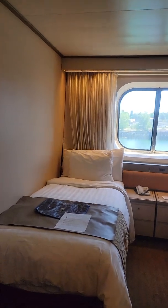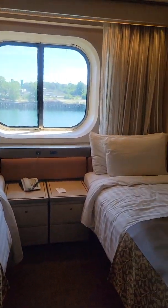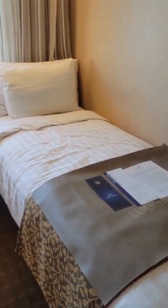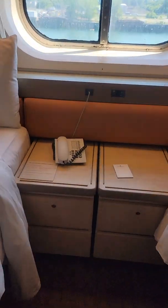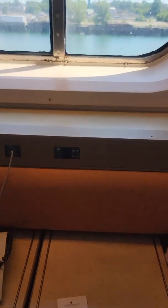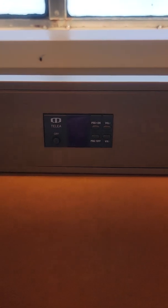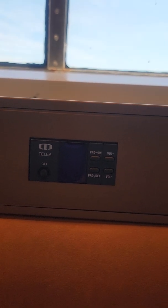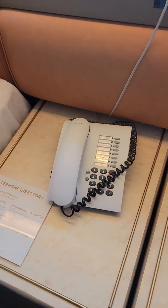Alright, so the beds seem like they're going to be comfortable. I have not slept on them yet. You get 2 nightstands, 1 for each person. And then there's this control here that if you can see that, I'm not quite sure what it's for. It might be for announcements so that you can turn them on or off in your cabin. A phone. You need to call customer service.